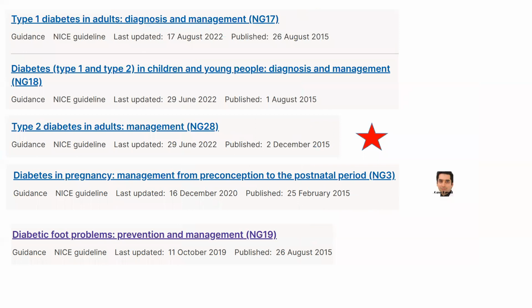So in the diabetes guidelines of NICE, we have type 1 diabetes, diagnosis and management. Then we have type 1 diabetes and type 2 diabetes management in children and young people. We have type 2 diabetes in adults management, again latest published in June 2022. We have the diabetes in pregnancy guidelines, which I already covered in my lecture session, and this was published in 2020. And we have the diabetic foot problem guidelines, prevention and management, published in 2019. So these are all the NICE-related guidelines which you need to look into.